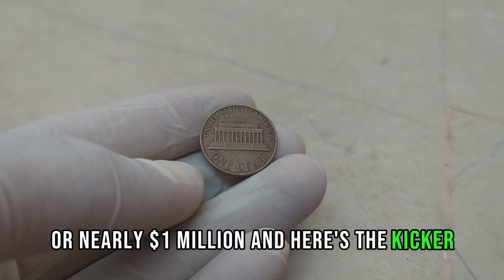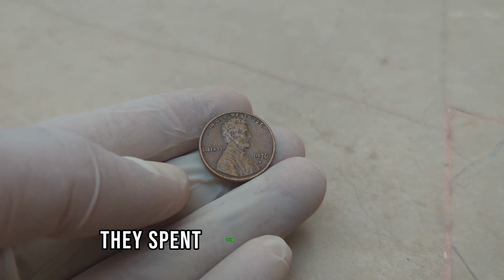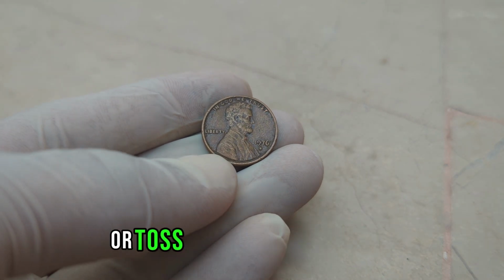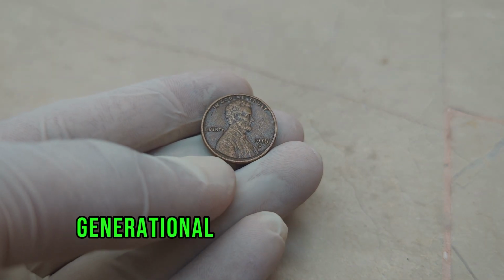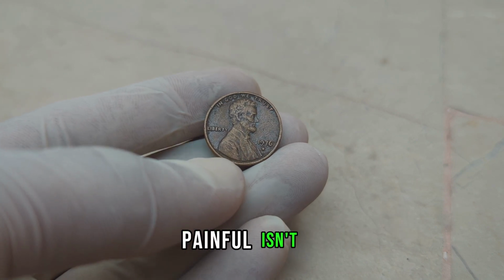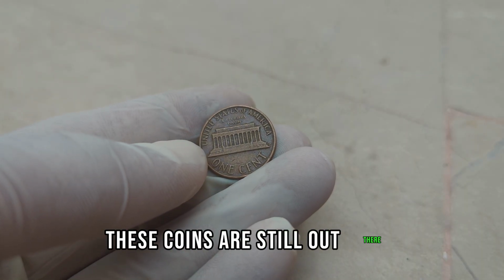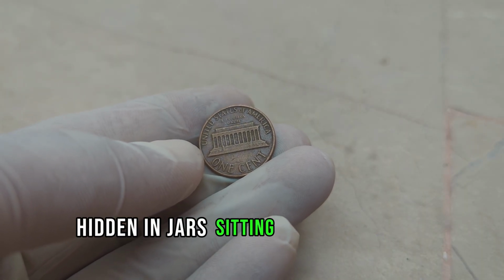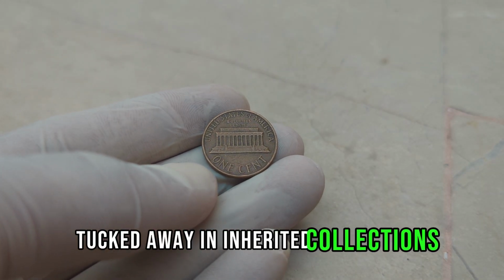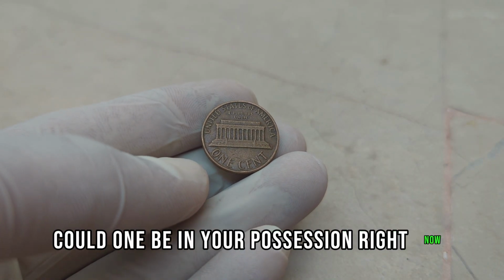And here's the kicker. Most people who had one of these coins never knew. They spent them at gas stations, slipped them into vending machines, or tossed them into change jars. Generational wealth, lost in a soda machine. Painful, isn't it? But here's the good news. These coins are still out there, hidden in jars, sitting in safe deposit boxes, tucked away in inherited collections. Which brings us to the question, could one be in your possession right now?